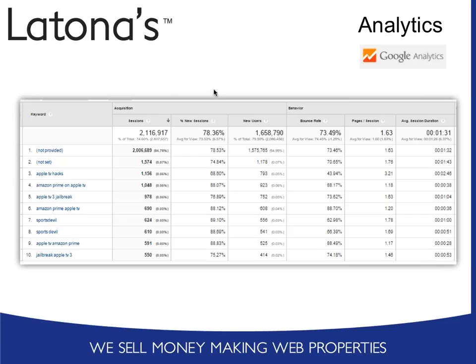These are some keywords: Apple TV hacks. The 2 million are non-provided, unfortunately, because Google is now encrypting all of this, so all the sites look the same. What is really nice is that, though I think today it's not the case, very recently, if you were looking for Apple TV, Apple TV hacks appeared before the Apple website. So it is really well positioned in Google.